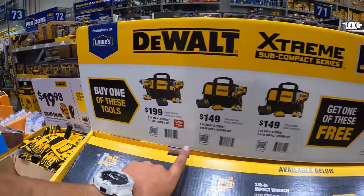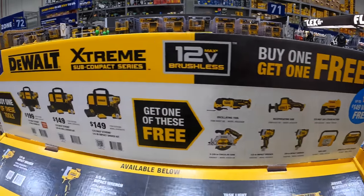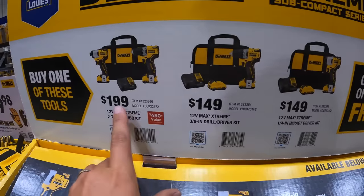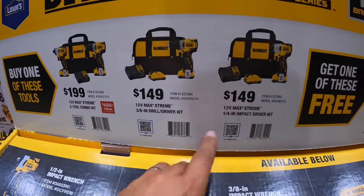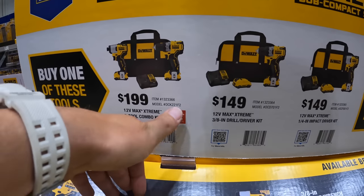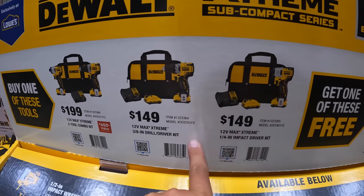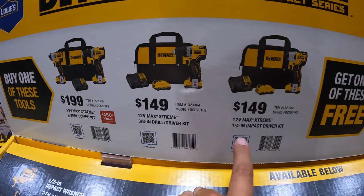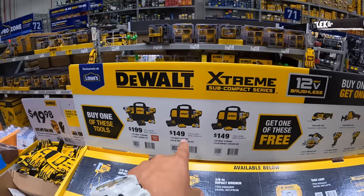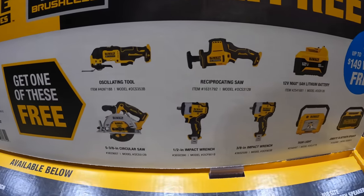They do have the Dewalt 12-volt Extreme. You buy one, get one free. So if you buy one of these, ranging from $199 to $149, where the $199 is a two-tool combo kit with the drill driver and impact driver, two batteries, charger, and a bag, then you can buy them individually for $149, just excluding that second tool from the kit.